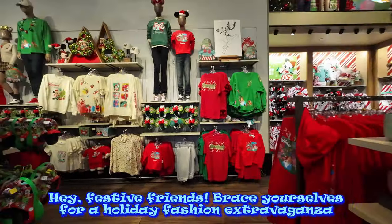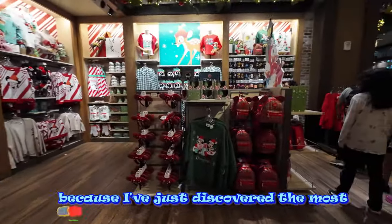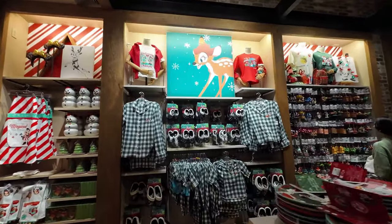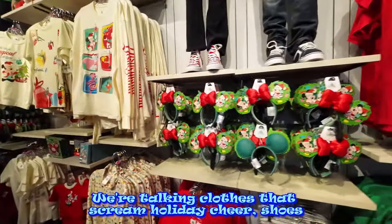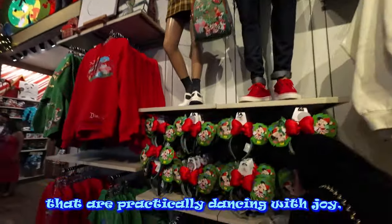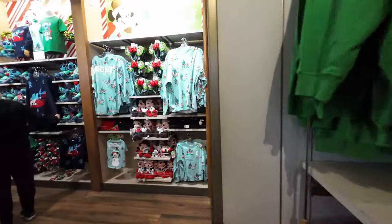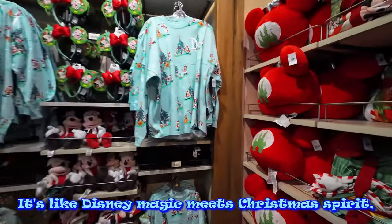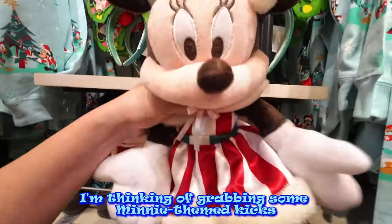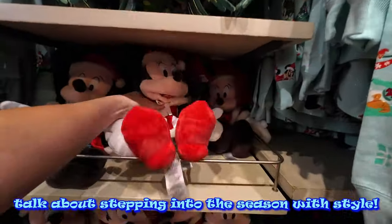Hey, festive friends, brace yourselves for a holiday fashion extravaganza, because I've just discovered the most awesome limited time Christmas gear. We're talking clothes that scream holiday cheer, shoes that are practically dancing with joy, and backpacks featuring classic Disney icons like Mickey and Minnie. It's like Disney magic meets Christmas spirit, and I'm loving every bit of it. I'm thinking of grabbing some Minnie-themed kicks. Talk about stepping into the season with style.